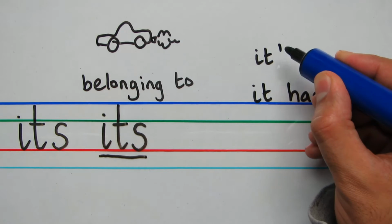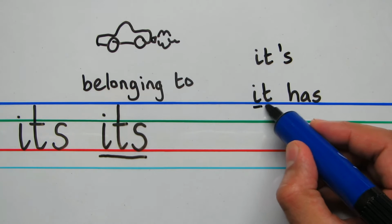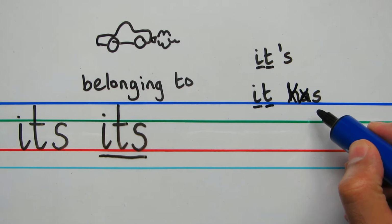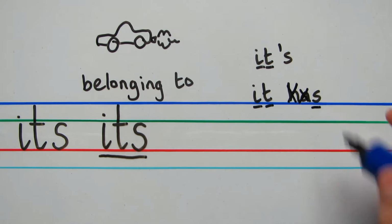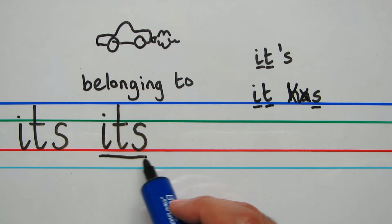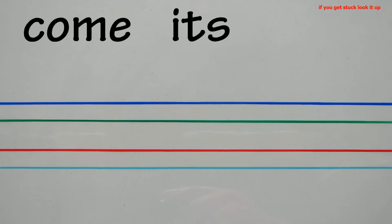It apostrophe s. So we've got the I and the T, the H and the A disappear, replaced with the apostrophe, and then you've got the S. So it's is a contraction, it becomes smaller. So be careful with this it's. The third word on the sheet is over.